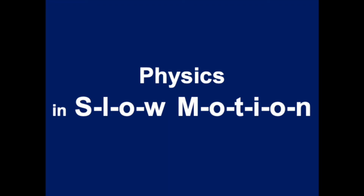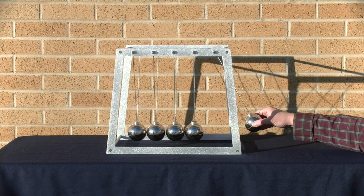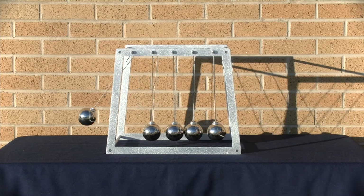Wouldn't it be great if you could do physics in slow motion? Like the Newton's cradle. I love that demonstration, but everything happens so fast. It's hard to see the transfer of energy, conversion of energy.